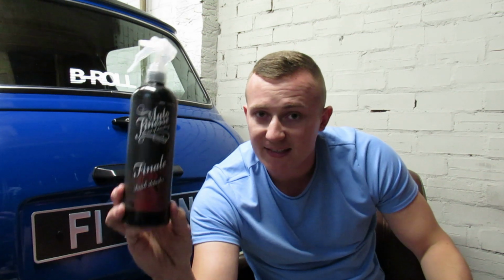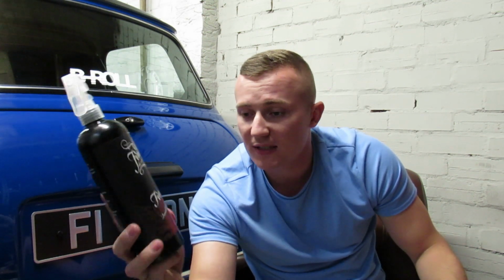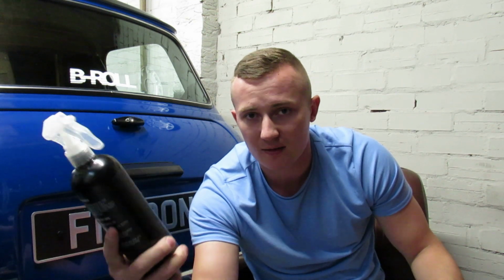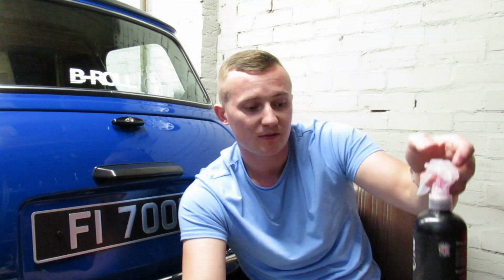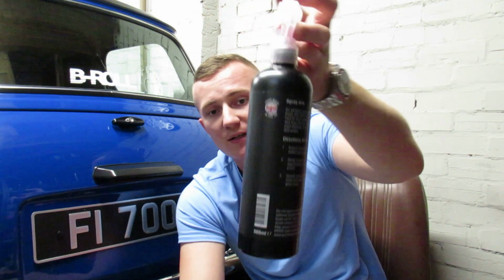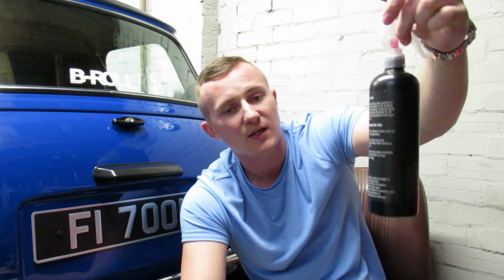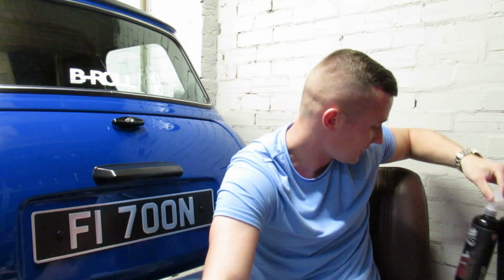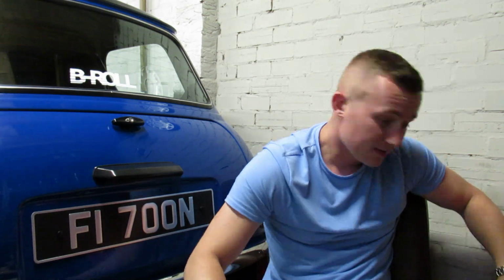Finale, quick detailer. That's kind of good between washes if you don't want to wax your car every time you wash it. A quick spray of that just boosts the protection. And then if you want a spray wax, Glisten by Auto4S. That's really easy to apply if you've not got time to. You just literally spray it on, wipe it, and wipe it off again. It's as simple as that.